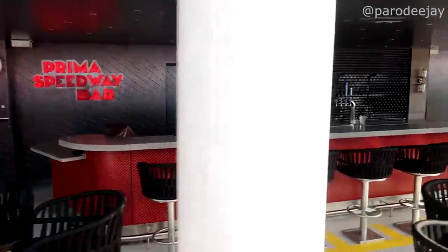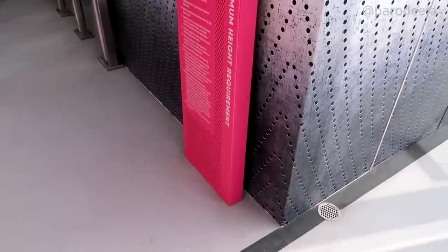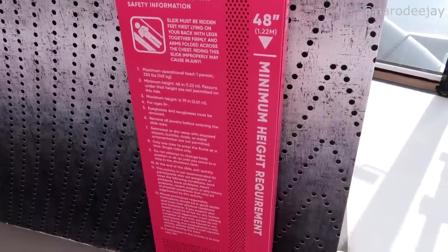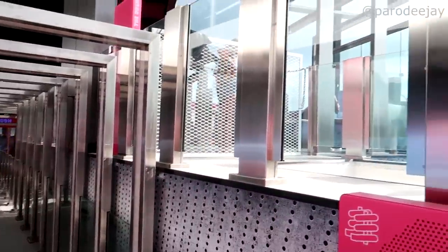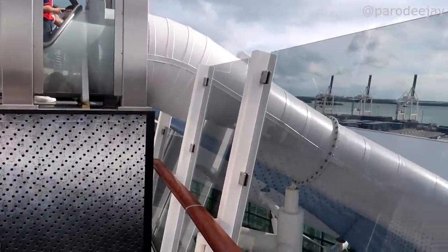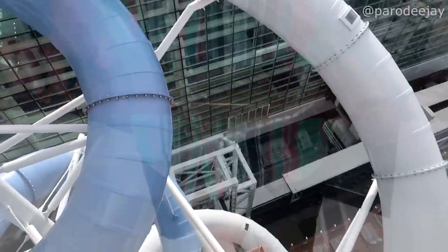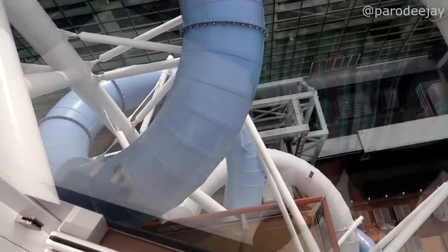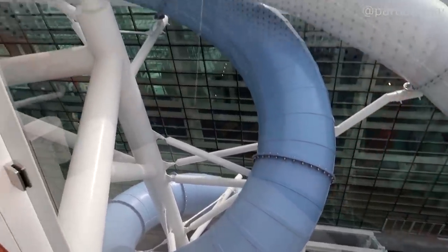We've got Prima Speedway Bar back here on the back of this deck. Here is the Rush slide. So this is, I guess, also a dry slide, but not a drop dry slide. Right, okay. Little entrance up there. Oh, this is the two twisty ones. Okay, so I guess they can do two riders at a time, and you just twist your way on down off the side of the ship, right past some people's balconies. Look at those things, like intertwined with people's balconies. That's an interesting design choice.